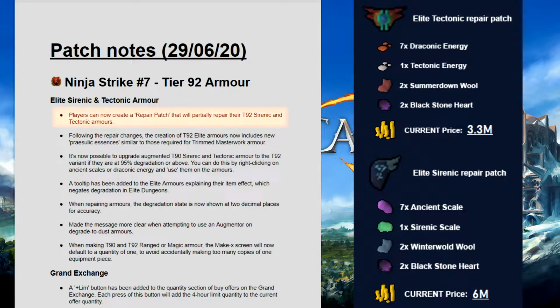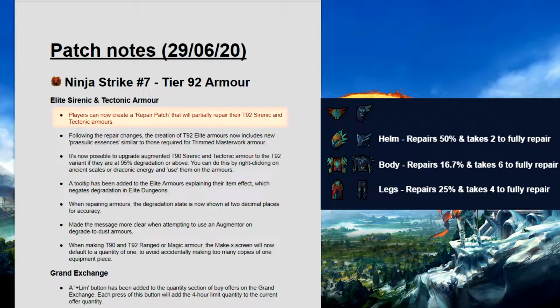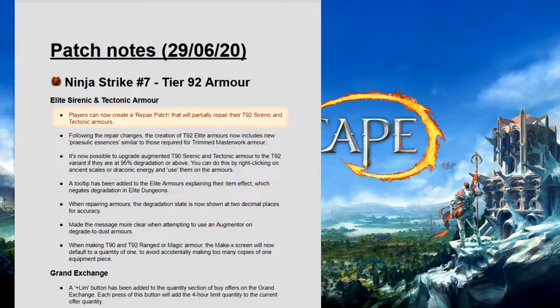The patches are made from both the Tier 92 and Tier 90 armor ingredients, wool from the player-owned farm, and blackstone hearts from the Elite Dungeon 3. They repair the helm by 50%, body by 16.7%, and legs by 25%. Now let's break that down and look at the repair costs.